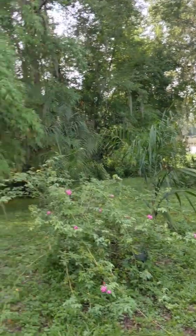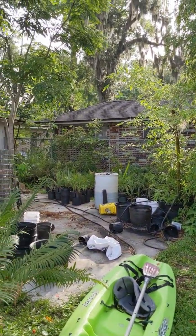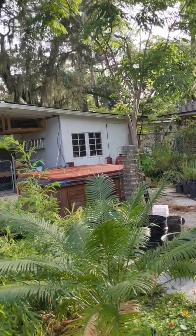So I think that's about it for the bamboo, other than some of the bamboos over there that I've been digging on and propagating. So those are potted up and will be for sale at some point.